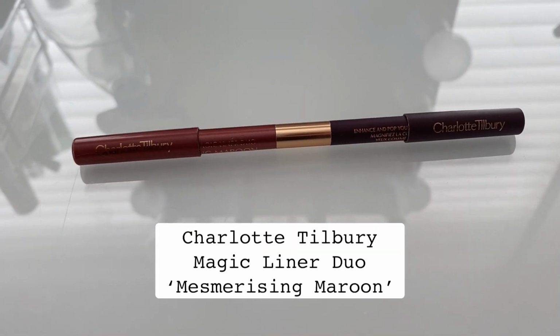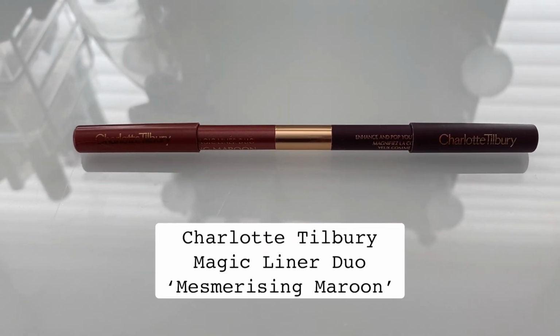Now that we have this beautiful champagne color all over the eye, I am then going into the Charlotte Tilbury Magic Duo eyeliner, also in the shade Mesmerizing Maroon. One side we have this really beautiful, almost coppery metallic shade, and on the other we have this deep plum. We're going to be saving the deep plum shade for our night look, but using the beautiful copper side, I'm just going to line the eye to give the eyes a bit of dimension, but because it's this copper shade, it's still going to keep everything really nice and light and fresh for a daytime wear.